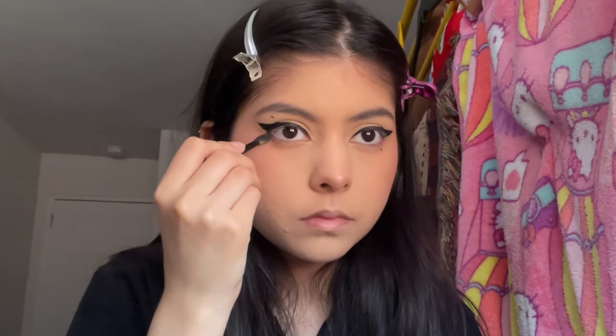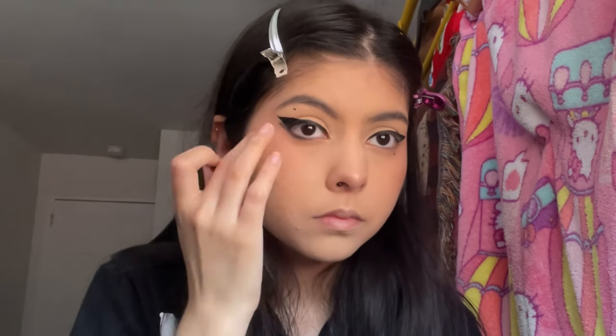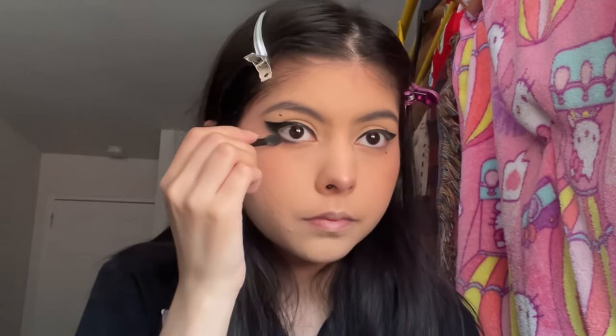Next, I take this Maybelline black eyeshadow and put it underneath my eye right here and a little bit by the eyeliner. Now I'm gonna do it to the other eye. Okay, so I think that's it for eyeshadow. The next thing I do is I use this NYX Jumbo pencil in white and I put it in my waterline.